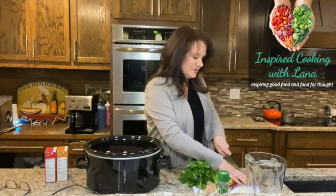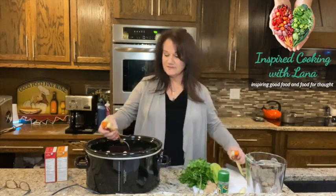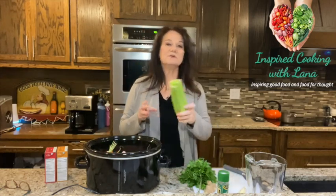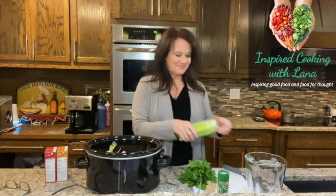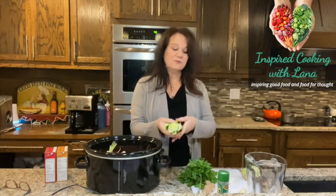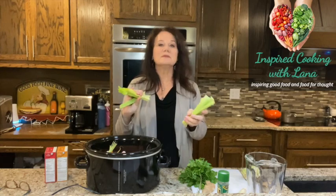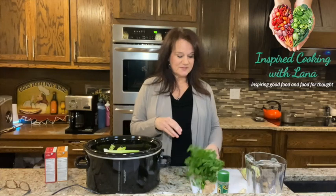I have a cutting board here. We're just cutting these in half and throwing them in. Leaving the stalks on. We're going to do a small stalk of celery, again organic celery. I'm going to cut off the end, and I've washed these already, so I'm not going to clip off the ends or make them pretty. I'm just putting in a whole thing of celery.